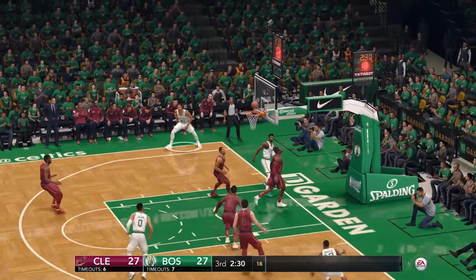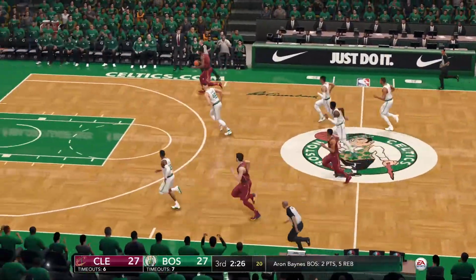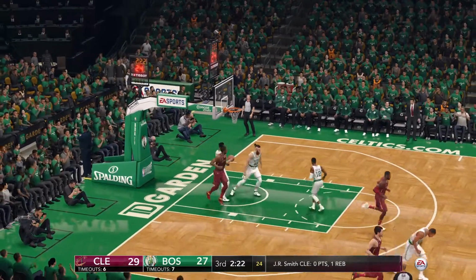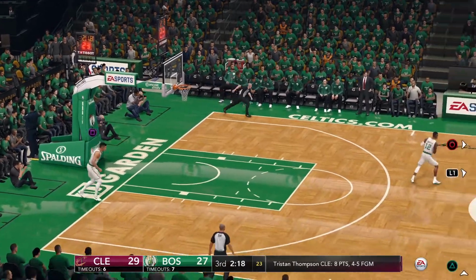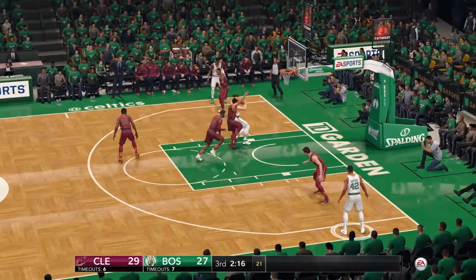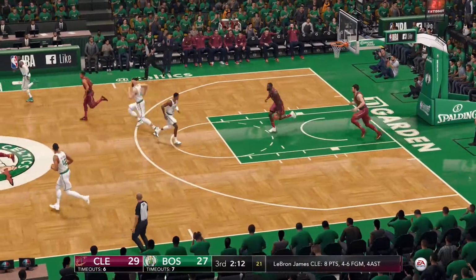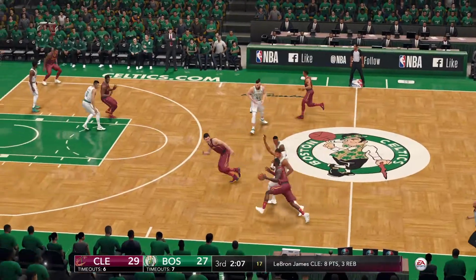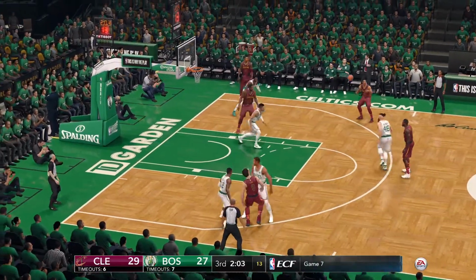Terrific feed with the runner, and J.R. Smith with a rebound. Gets to the rim, flips it up and in. Terrific look from LeBron James. Good defense translates into good offense. Here, secure the rebound, finish your defensive possession, and then get out and go. Take the ball to the basket, get an easy opportunity, reward your hard work on defense.